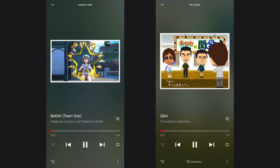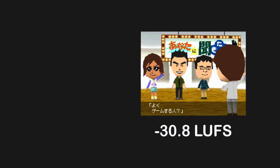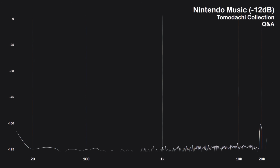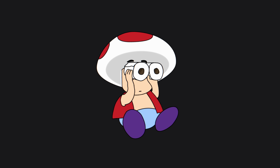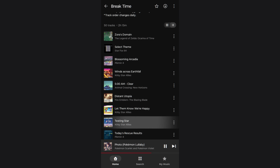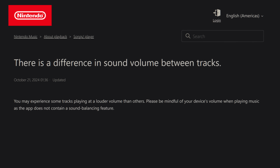The most extreme example I could find is the difference between Battle Team Star from Pokemon Scarlet and Violet and Q&A from Tomodachi Collection. That battle theme comes in at negative 6.4 LUFS, which is relatively loud, and Q&A comes in at negative 30.8. That is an incredibly large difference in loudness. Although that's the most extreme example I've found, this issue is still noticeable while casually using the app, especially in things like theme-based playlists that include music from a variety of games. It's a shame because Nintendo is well aware of this and mentions it in their FAQ, but they basically tell the user to just deal with it.